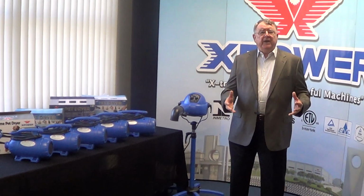Let me put that in perspective for you. If I take my very best 4 horsepower force unit that's working at around 24,000 RPM, it only puts out 150 CFM. So you can imagine there's a lot of difference between 150 and 32,000 CFM. And that's what's going to drive this long coat and this difficult coat, is the actual volume of air.